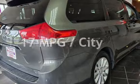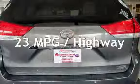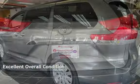Estimated fuel economy for this vehicle is 17 miles per gallon in the city, and 23 miles per gallon on the highway. This vehicle is in excellent overall condition.